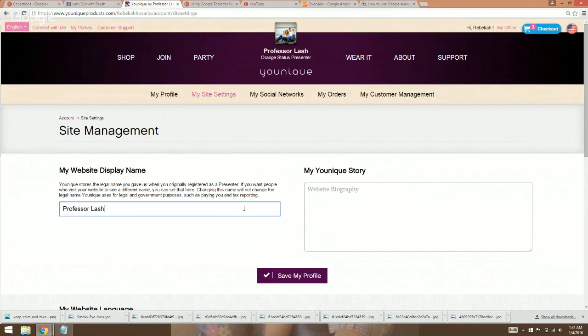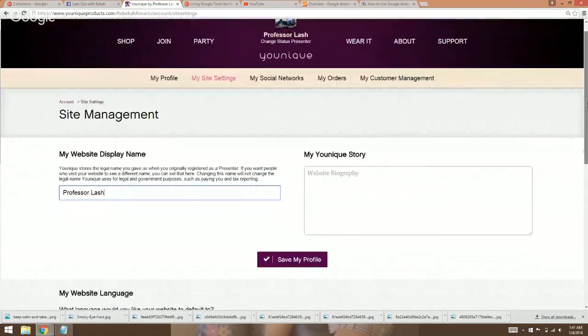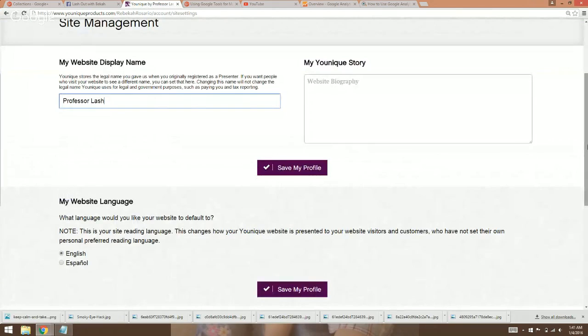It does not affect your tax reporting or anything like that. What it does is simply allow you to establish a consistent theme as your business grows with your business name, because it may take you a little bit of time once you started with Younique to establish your business name. There's also a location for you to put your unique story in.